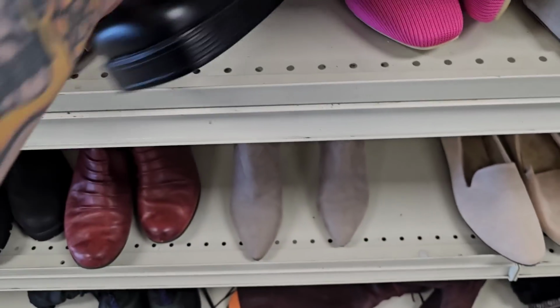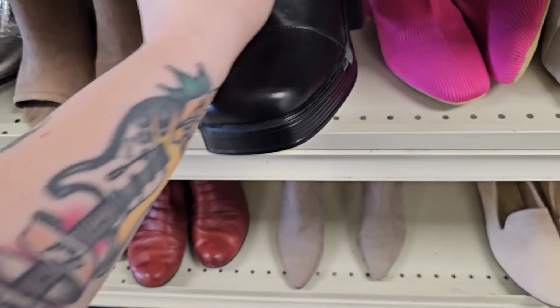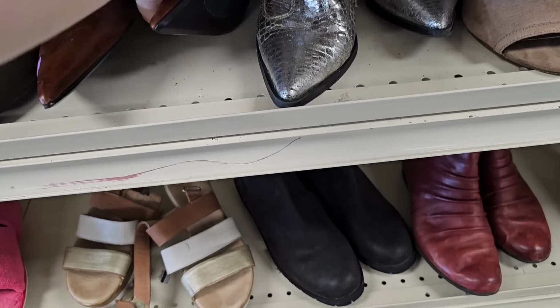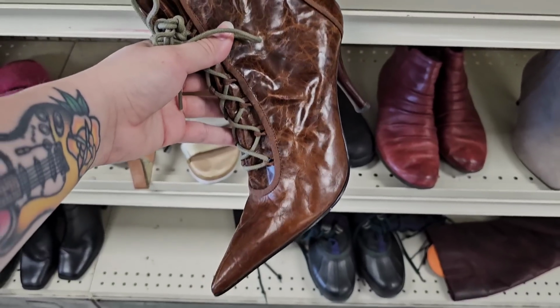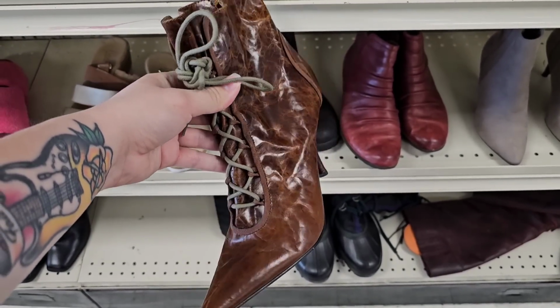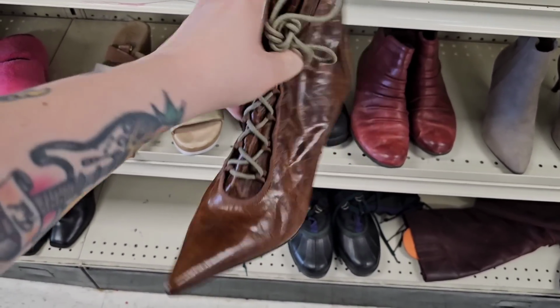But the square toe, the chunky heel, I bet I could get like 50-60 bucks for these if they were in better condition. This is another one, if they were in better condition, I would definitely get. These are like vintage 9 West shoes, and you guys see the shape of this? It looks almost like a witch's shoe.